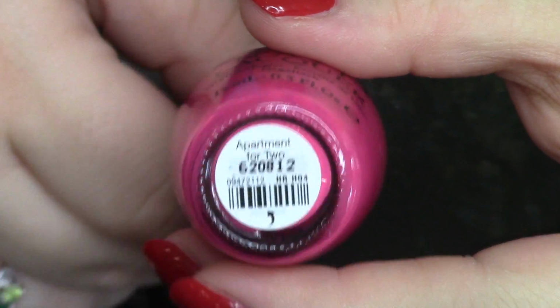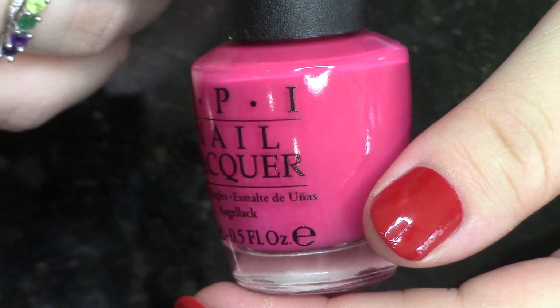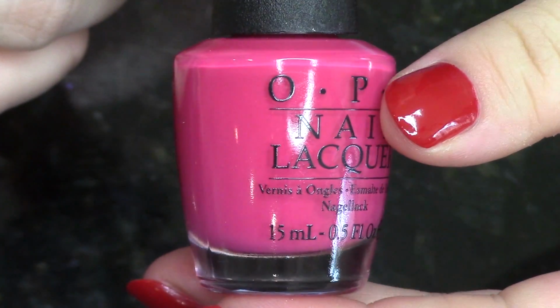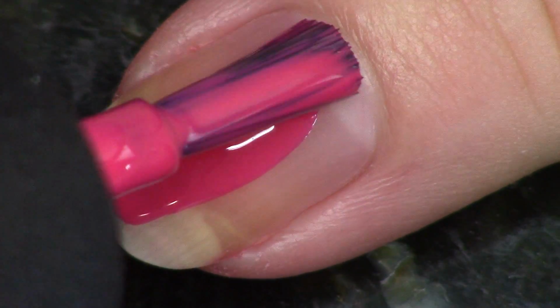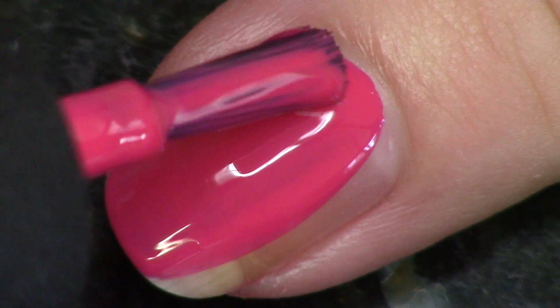Next up, we have a pinky pink in this collection. This one actually surprised me a little bit. This one's called Apartment for Two because I feel like OPI does have a few things like this. In fact, I can see a few things on the wall there behind me that look just like this. So it surprised me a little bit, but I do have to say it does have an absolutely gorgeous formula.